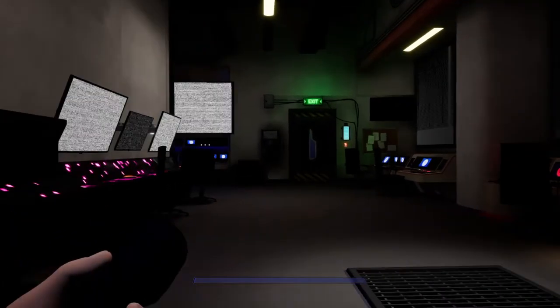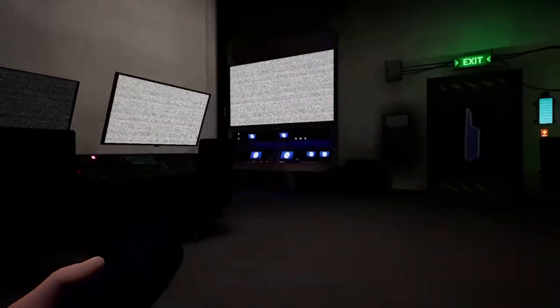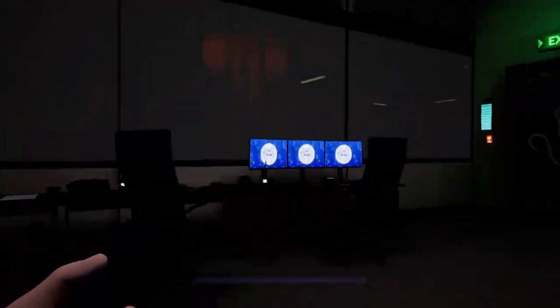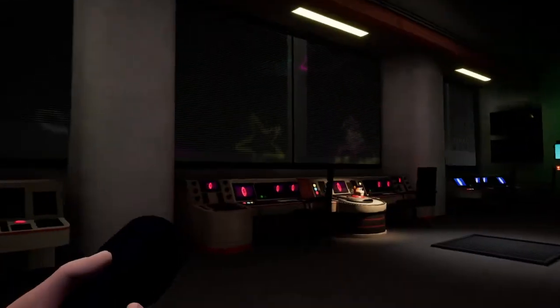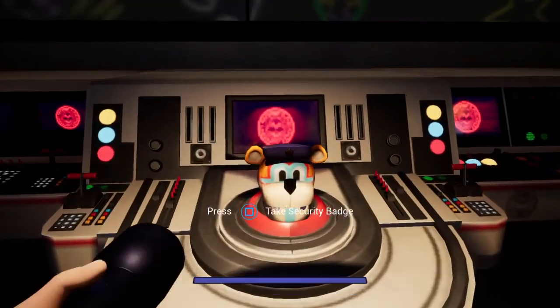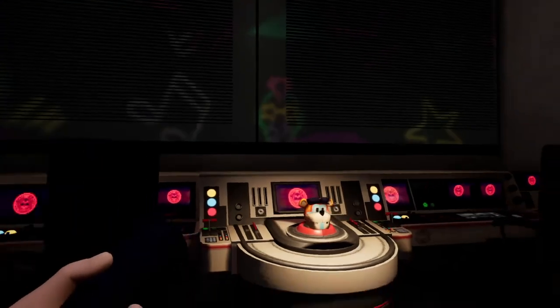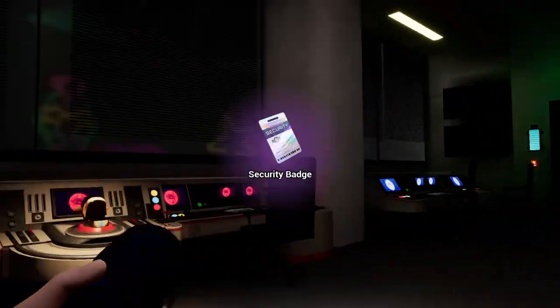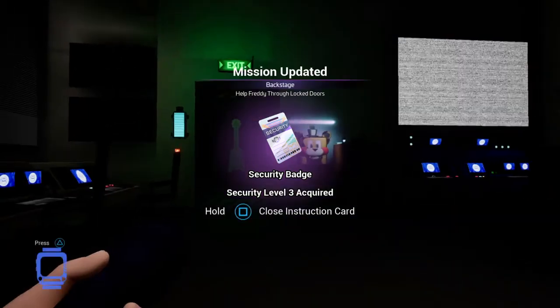Okay. I'm just gonna look around here. Is there a safe spot? There's literally no safe spots. Guess we gotta take this gear. There's something else in here. What's this? It looks old.